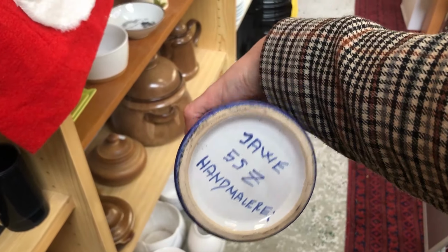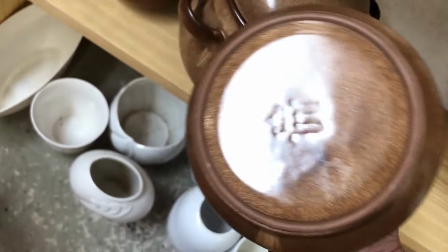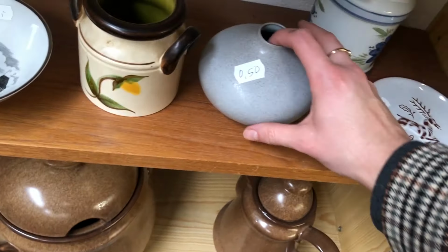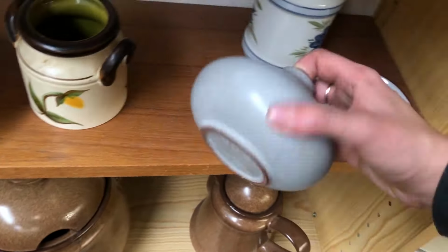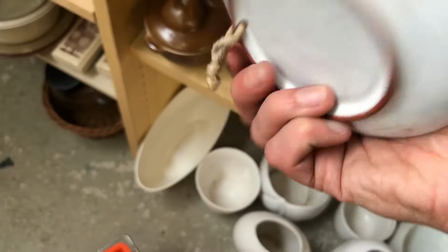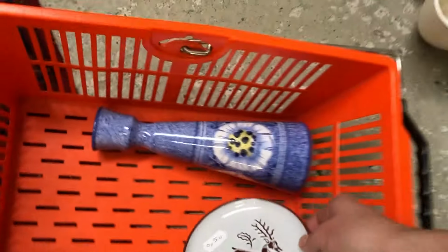This soup tureen was so pretty, but I'm still looking for a set with matching bowls. If any of you know this marking, please let me know because this is the first time I've ever seen it. Then I grabbed this little round bud vase and I got totally distracted by this adorable wall plate for only 50 cents, and I just had to get it. But I forgot all about the round bud vase, and I'm like, no, why? Because it looked like it had a good marking underneath, and I just forgot.